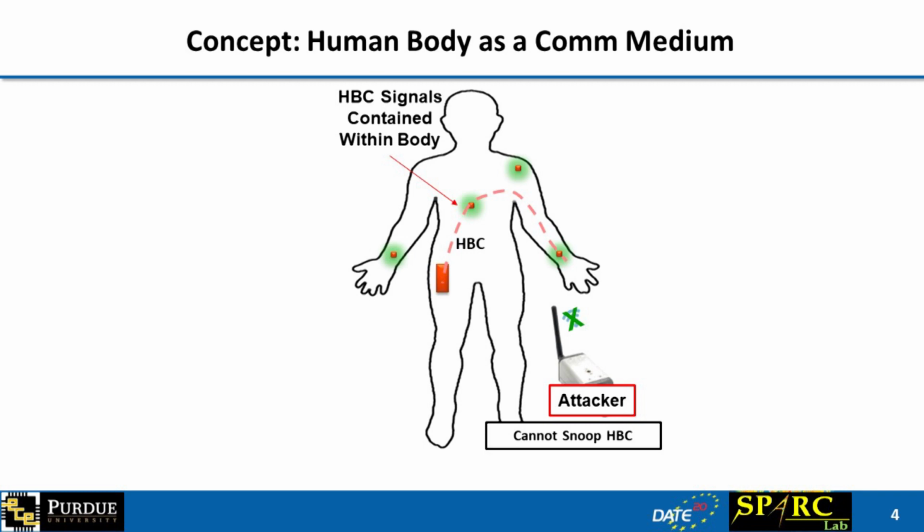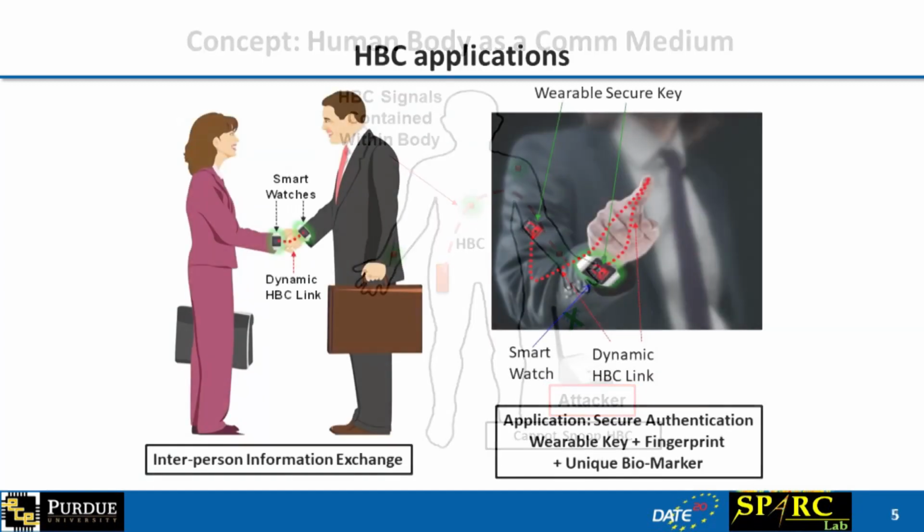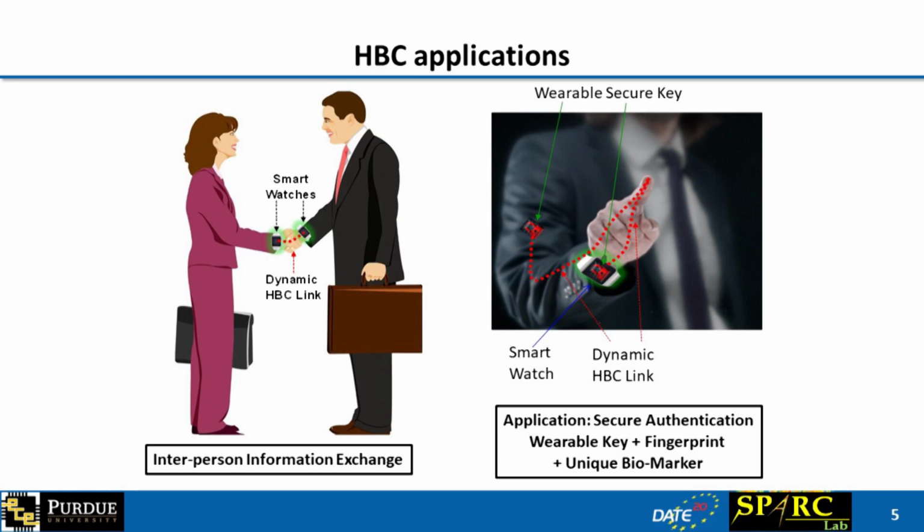The signals are entirely contained inside the body, which provides an additional layer of security. Hence, HBC can find application in any wearable device that makes direct contact with the body or is implanted inside. Some key areas are interpersonal information exchange, secure authentication, and for communication in wearable and implantable devices.